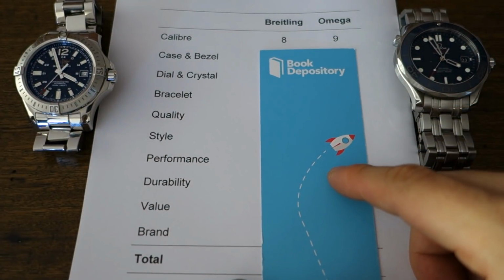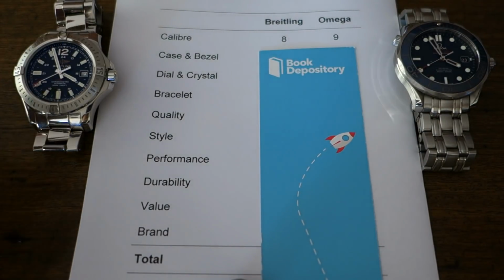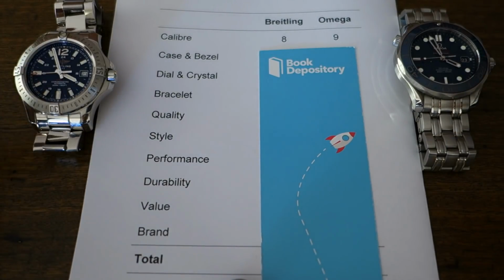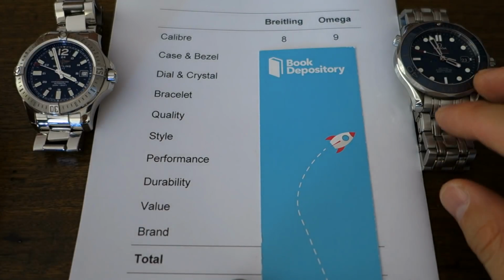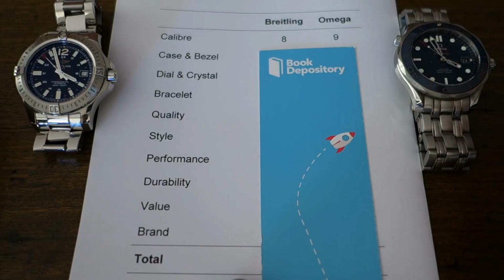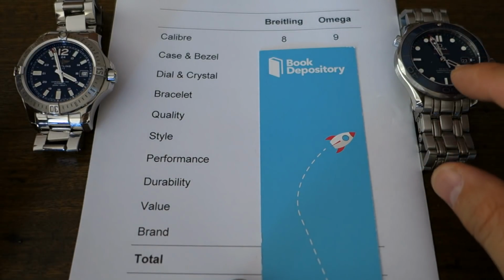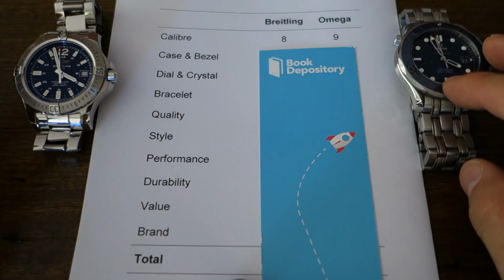All right, first up, we're talking about the movement, the caliber. Breitling has the Breitling Caliber 17, which is really an ETA 2824-2. Yes, it is a COSC certified ETA, so it is chronometer grade. But the Omega, being the 2500 caliber, is actually a 2892-A2. So it is a higher grade movement. It is also COSC certified.